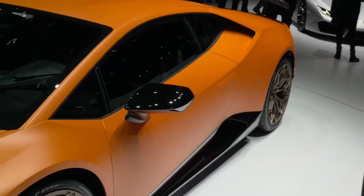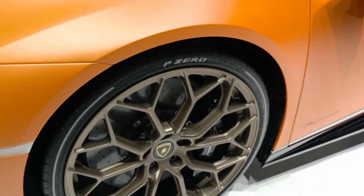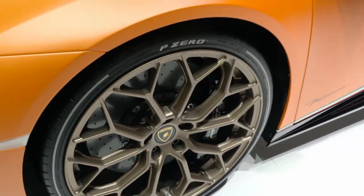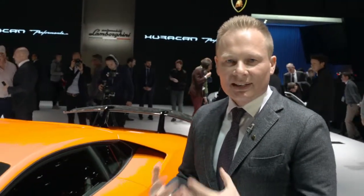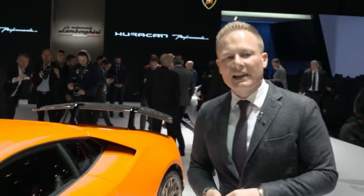A detail that I really like are the new wheels. We've painted them in a bronze color. It's the same bronze color that we are also using on the engine bonnet. This bronze color was part of some historical special Lamborghinis, and this is a color that we are keeping alive.